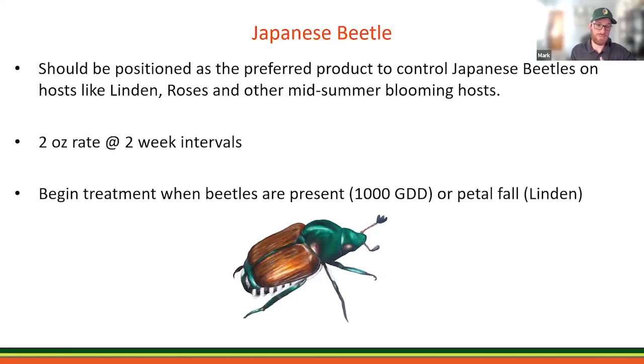We will see somewhere between 14, maybe up to 30 days of residual activity. So depending on pest pressure would dictate what your reapplication interval would be. We want to begin doing these treatments when beetles are present or right after petal fall in the case of lindens.